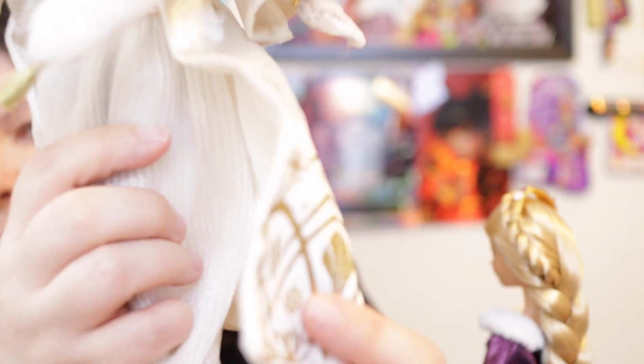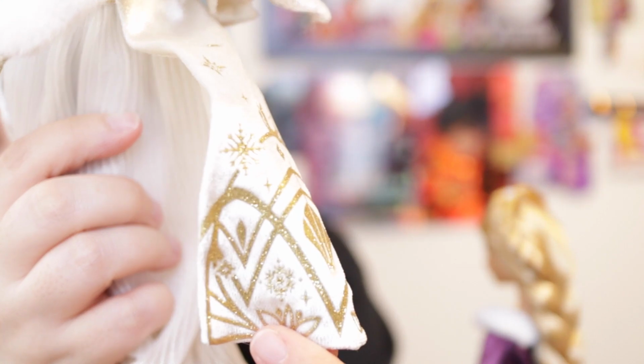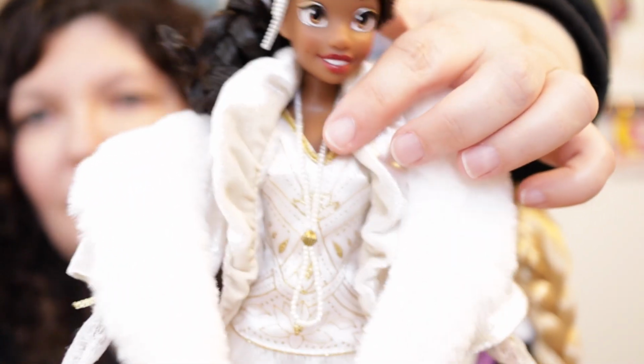All right, I'm really glad I got her on sale. Whereas I am convinced that this on Tiana's coat is embroidery. And on Tiana's bodice is embroidery. Wow, Rapunzel. You don't even have cool shoes. You're my favorite princess. Disappointed in you.